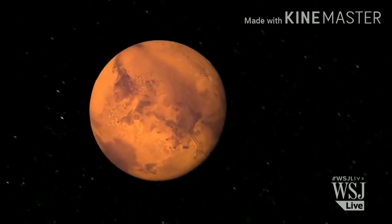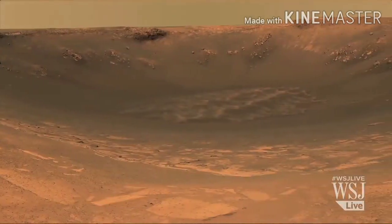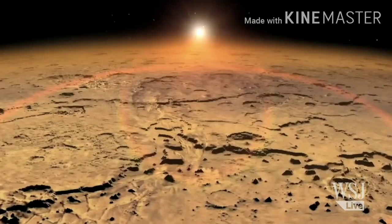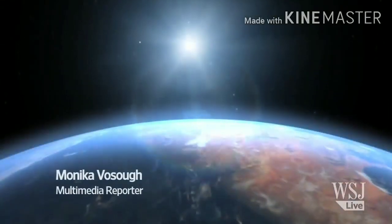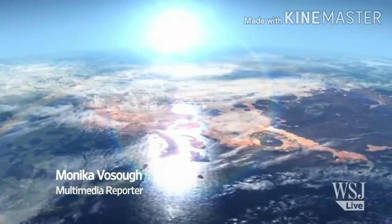Look at Mars today, you probably wouldn't think it looks like a nice place to live. It's plagued by dust storms, razor-thin air, and freezing temperatures. But scientists think that Mars once may have been much more hospitable to life. Now they have found more evidence for that.